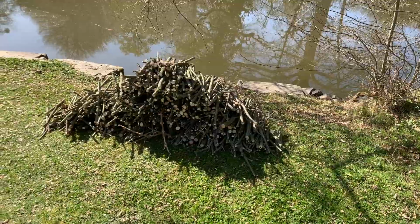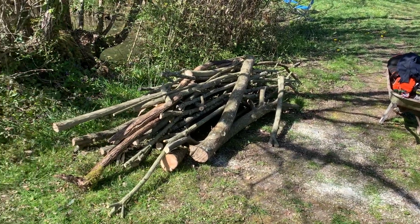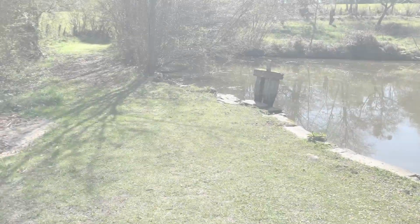There we are guys, all the wood's cleared. I've loppered some of the smaller stuff that we'll keep for kindling. Some of the bigger stuff I've put to one side in a pile, and I'll probably have to use either the circular saw or the chainsaw to cut it into smaller bits later on. But for today I just wanted to clear the path and clear what I've cut. So I'm happy with that. The sun's actually now quite warm, so I think I'm going to go back, have a shower and a cold beer.